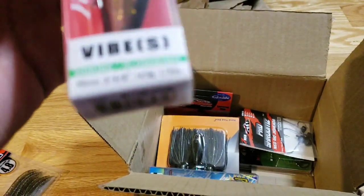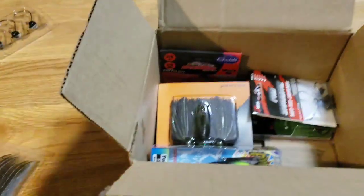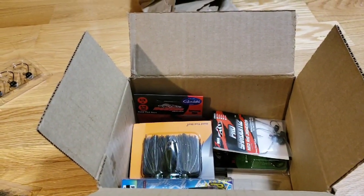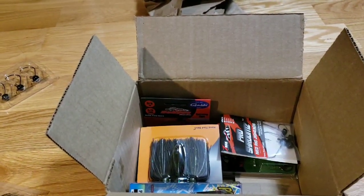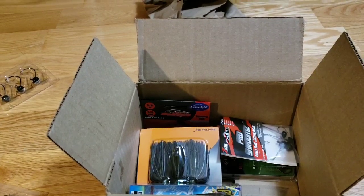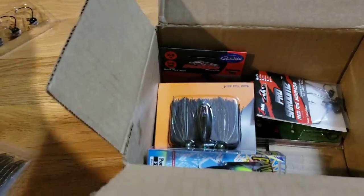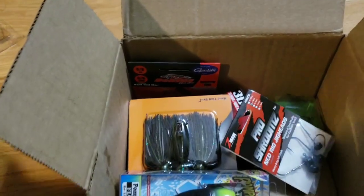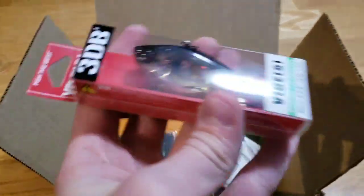And this color is, what color is this? Oh geez, I can't even remember what color that is. I want to make sure I tell you guys the color, so if you want to get some of these baits, let's see here. The Yo-Zuri, it's the gold black color. Pardon me, I was looking over at the list to see what colors I got. So that is the Prism Gold Black. It's actually a really nice color, a little bit transparent, imitates a lot of things.